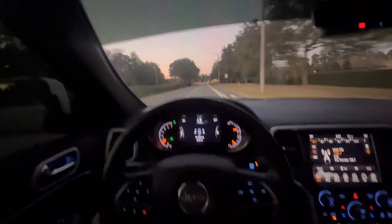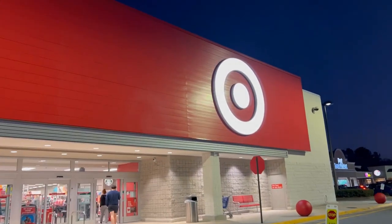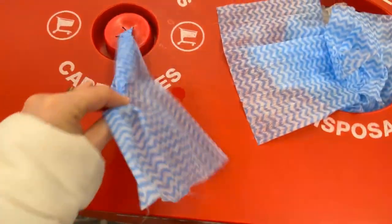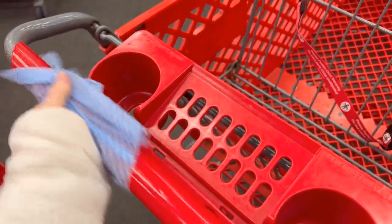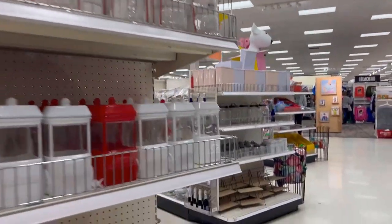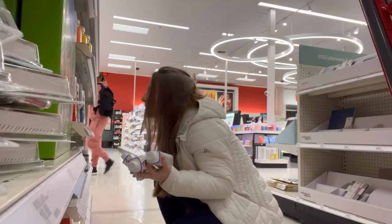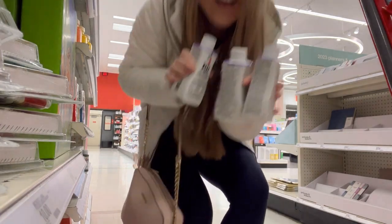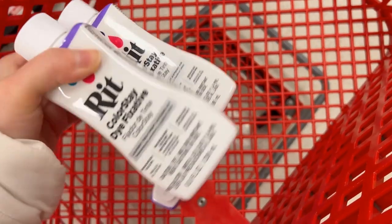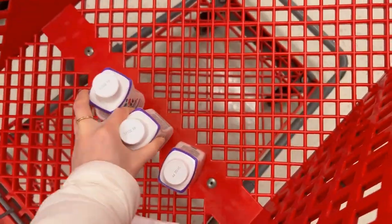Yeah, okay, let's go to Target. Stay fixatives. I need these for my Etsy business, so yay.